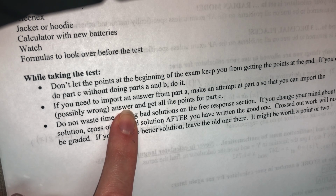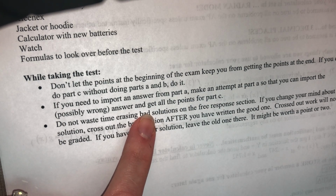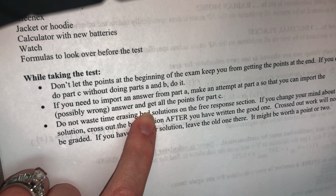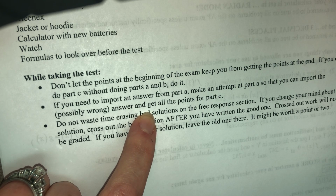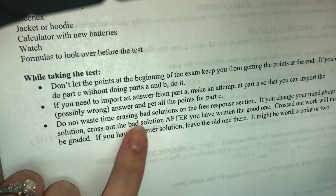Now this is interesting. If you do have a part that relies on another one, and you need to import an answer from Part A, but you don't know how to do Part A, you can make an attempt at Part A so that you can import the possibly wrong answer and still get all the points for Part C. Now I'm going to warn you that I'm not going to grade my tests this way this year in this class because it would take me forever. And it's very generous on the part of the AP graders that they do this. But if you have a Part A answer and you didn't really know what you were doing and you got it wrong, and that answer had to be used in Part B or C, whatever comes after that, they will rework that Part B or C part using your incorrect answer from Part A to see if you did the work that was correct for that, and you can still earn all the points even if you brought in a wrong answer. So that's pretty interesting and important to know.